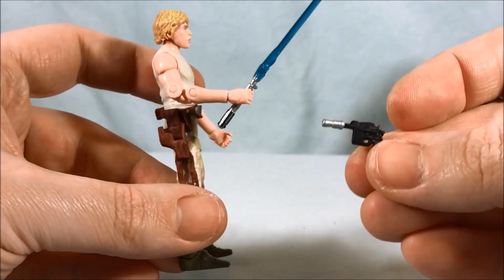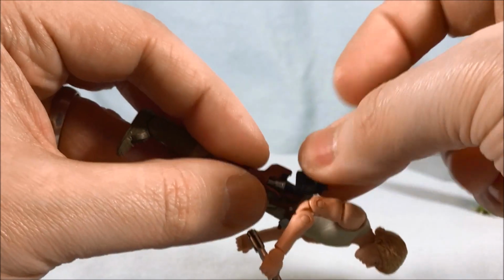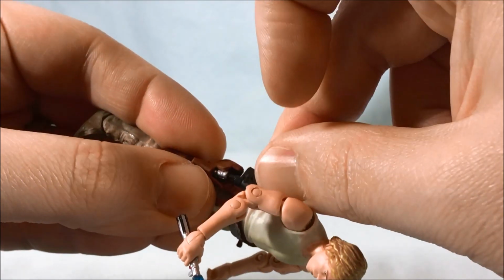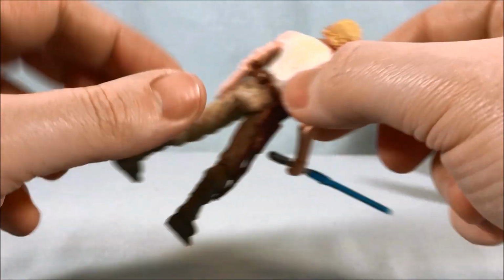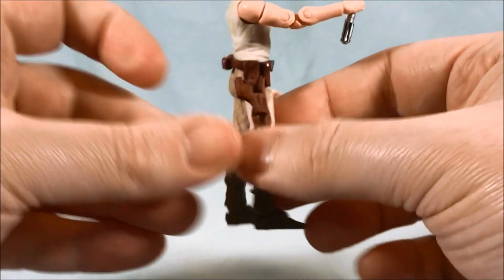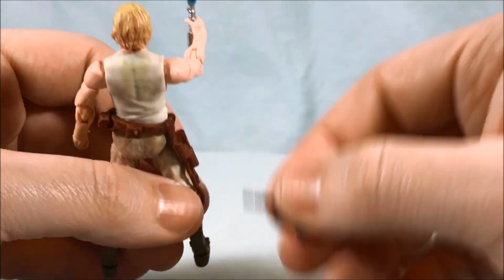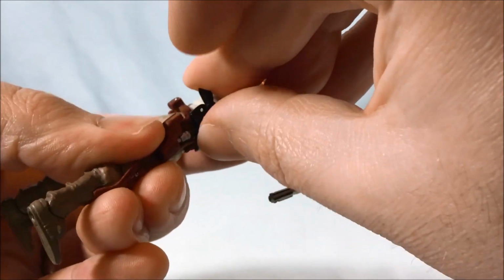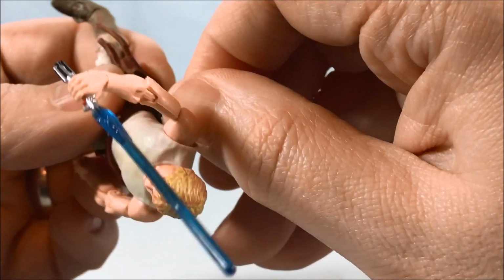He does come with a gun, which you could hold in the other hand, but I'm going to go ahead and put it into the holster. Maybe I'm not going to put it in the holster. I did not check this ahead of time. I just assumed it would work, but it almost seems like it's too small to fit the gun with how wide it is. Because it doesn't really want to fit in there.